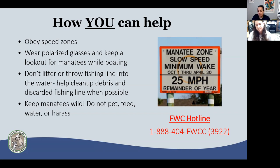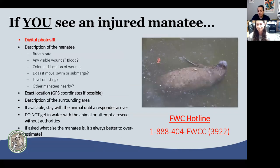So if you see an injured manatee, the most important thing is to take photos and videos. These are incredibly helpful for the staff here to assess the condition of the manatee. Typically, we'll ask you a series of questions as well, just to get a better idea on the behavior of this manatee, such as the breath rate, so how often it's taking a breath, whether or not there are any visible wounds or blood, and if so, the color and location of those wounds, what the activity is of the manatee, if it's just hanging about and surface resting, or is it moving or swimming or submerging under the water. Is it even or listing, like the manatee photographed here, you can see is on his side with his left side high, and if there are other manatees nearby.